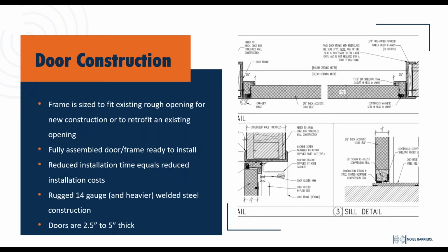The door construction: the frame is sized to fit the existing rough opening, for new construction or to retrofit an existing opening. So we can custom manufacture and custom size these doors to fit your particular needs. They are a fully assembled door, frame and door, ready to install. The reduced installation time typically equals reduced installation costs. These are built out of rugged 14 gauge and heavier welded steel construction, and they range from about 2.5 inches to 5 inches thick.